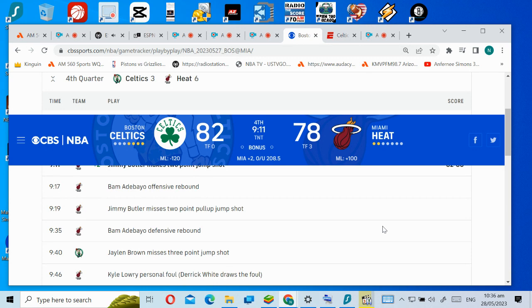Jimmy Butler's got 9 points, 9 rebounds, and 7 assists. He is 2 for 16. And Bam is 4 for 15, make it 2 for 17. So they are combined 6 for 35, and yet they trail by 4.